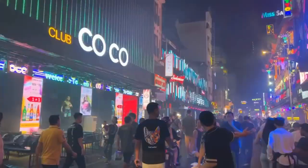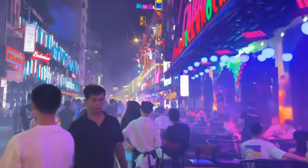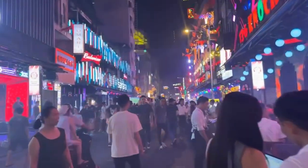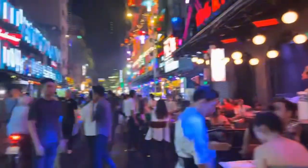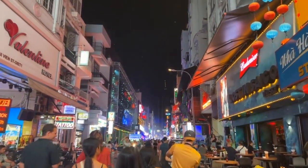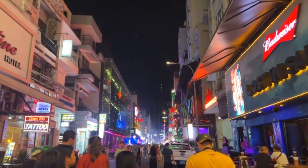Next up, we hit the Bui Vien Street, Ho Chi Minh's answer to Bangkok's Khao San Road. Think neon lights, music spilling out of bars, street performances, and an energy that just does not fade till dawn. It's wild, it's chaotic, and it's so much fun. That's a wrap for us for day one in Ho Chi Minh City.